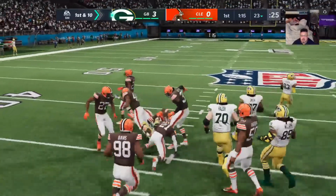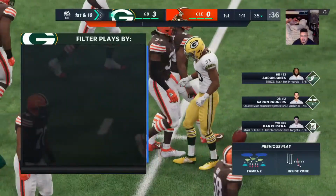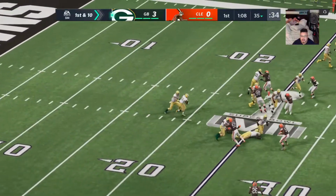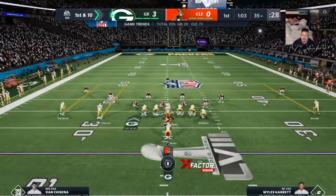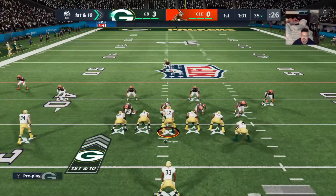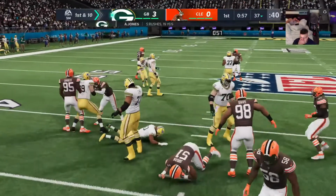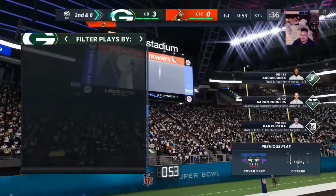And some room to run now. And this will be a Packers first down as the tackle made at the 35-yard line. Nice way to start the drive. A gain of 12 and a first down. First and 10 at the 35-yard line. This is Jones. A minimal gain as we tick down inside of a minute remaining in the opening quarter.